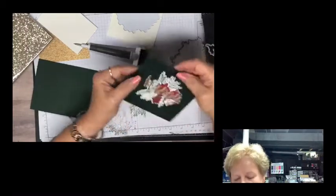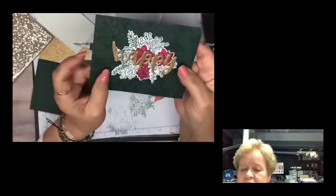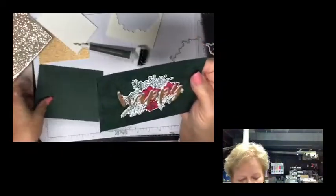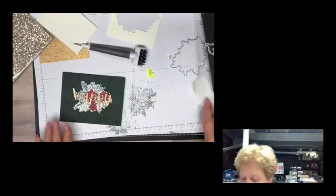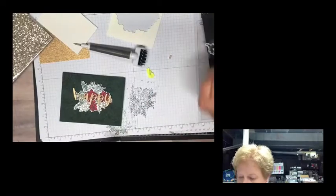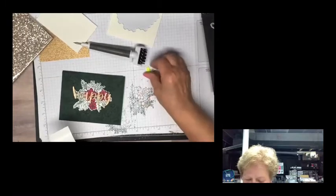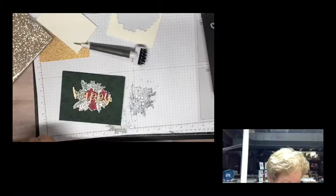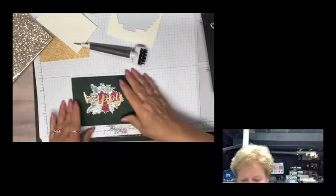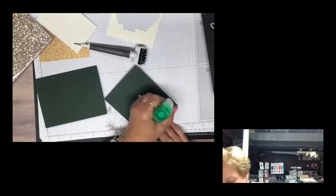Okay, there, the H looks a little wonky, but I think it still looks pretty good and pretty glimmery. All right, so let's add that to the card base. Put things back where they belong so they don't get lost. There, I almost flew a die off of the magnetic part. Okay, let's add some adhesive. I'll use the liquid glue.